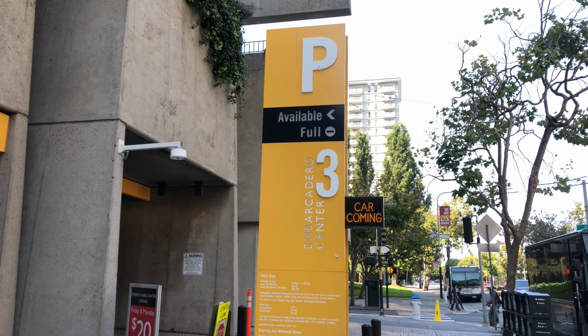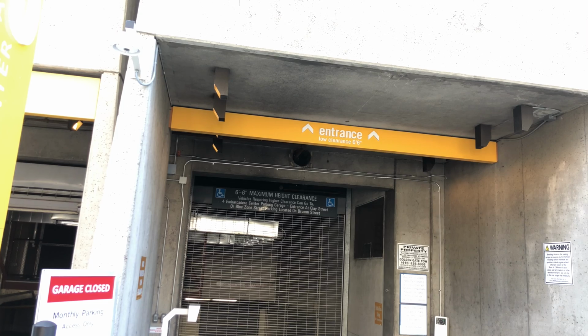Now this is one of several parking garages. This is Embarcadero Parking Garage 3, which is at 153 Drumm Street between Clay and Sacramento. Then I'm going to show you the other parking options that are adjacent to the Embarcadero shopping centers. Now the Embarcadero 3 parking garage has a 6-foot 6-inch clearance. So you keep that in mind as well when you're deciding to park at any one of the Embarcadero Center parking garages.